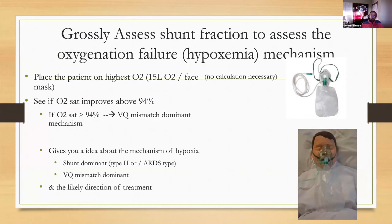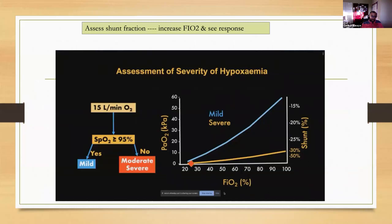Shunt is ARDS, because in those collapsed regions, the blood that goes there doesn't get oxygenated. So again, this is the shunt mechanism to demonstrate here. In the severe shunt one, the yellow line there, even though the FiO2 is increased from 30% to 100%, the shunt fraction only moved significantly, so 30 to 50, whereas in the mild case the change is very little.